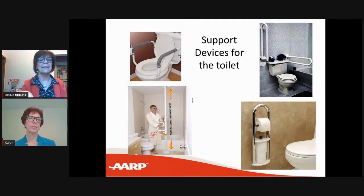You kind of see that with the ones that attach to the wall on the right-hand side at the top. They can swing away or come up or down so that you can approach the toilet and get onto it safely. The one at the bottom left allows you to use a pole as well as a horizontal swinging pole, so getting in and out of the tub, or when you stand up at the toilet and you've got to then take a step. So it's an extra support to allow you to come up to standing, get your balance, and then move forward.